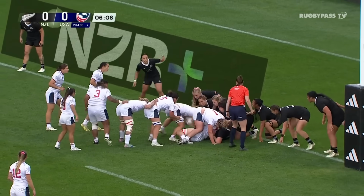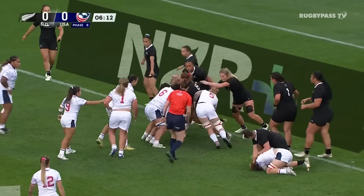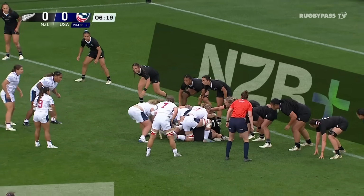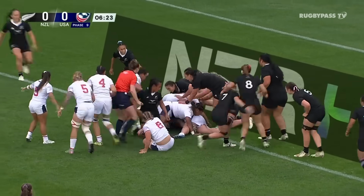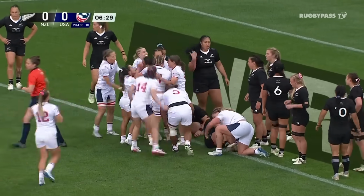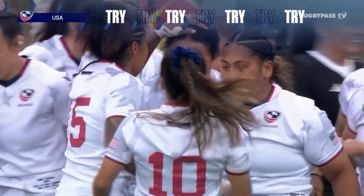Johnson will pick and go next. She's got a line up behind her to try and shove her over. It's well stopped by Miller and Olsen-Baker, though. Really good by the New Zealand Lucies. Still there for the United States, and Rogers tries to burrow over, just short. Back it comes once more for the USA, and Tafuna will dive over, and the United States open the scoring at North Harbour Stadium through Freda Tafuna.